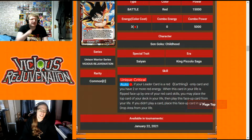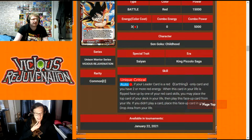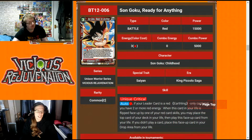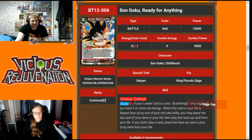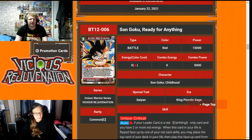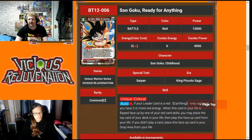If your leader card is a red Earthling only card and you have 2 or more red energy, when this card is flipped face up by one of your red card skills, you may place the top card of your... It's the same. You play it from your life, just for 1 energy rather than 2. And then obviously, if you don't play it, it goes to the drop. It's a 15k critical for 1 energy. Yeah, this is real good. Like you said, Bulma's a really good shout for these cards. It gives Bulma the pressure Bulma needs without sacrificing too much.